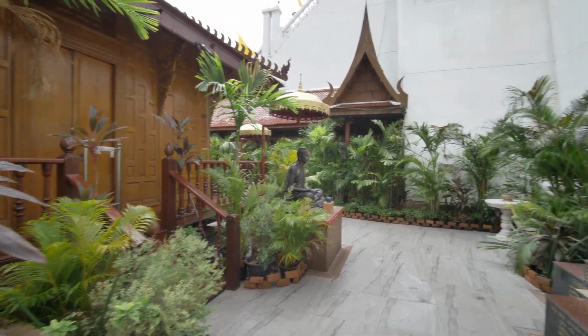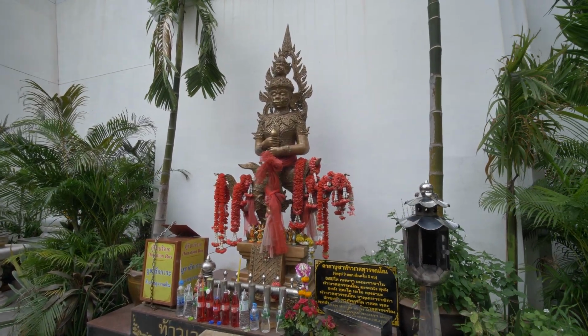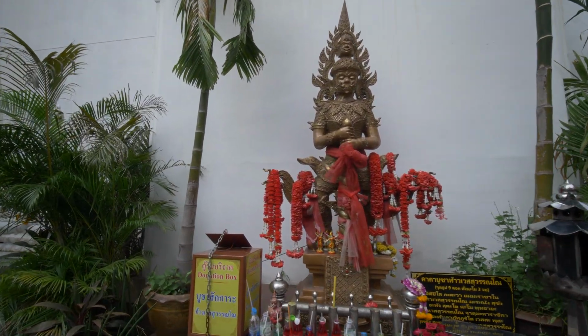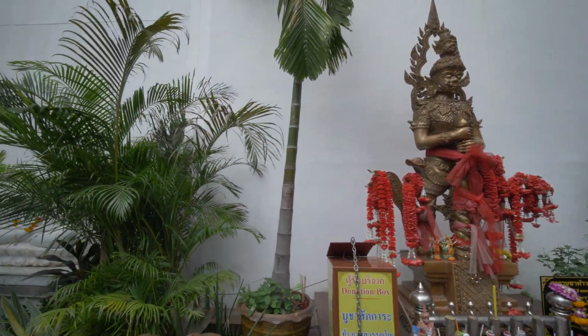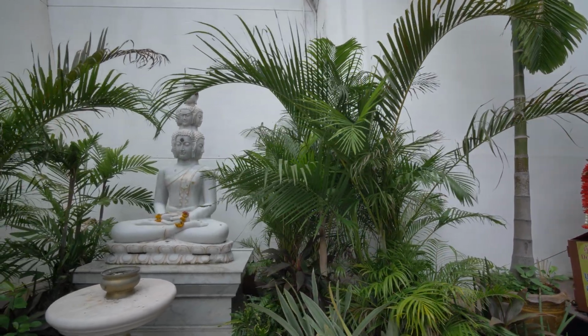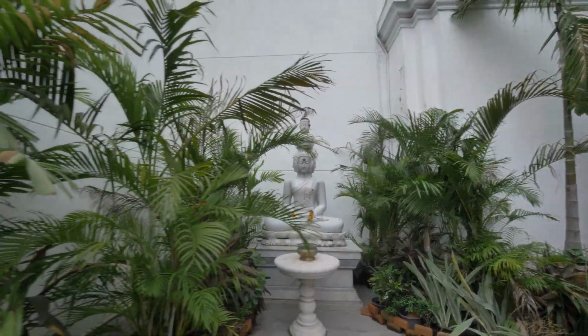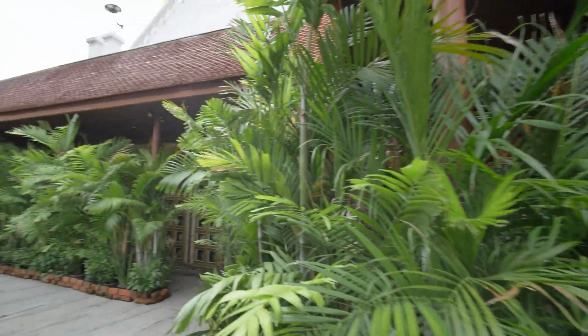The monk statues, also Indian Buddha statue. Yeah, marble stone made statue.